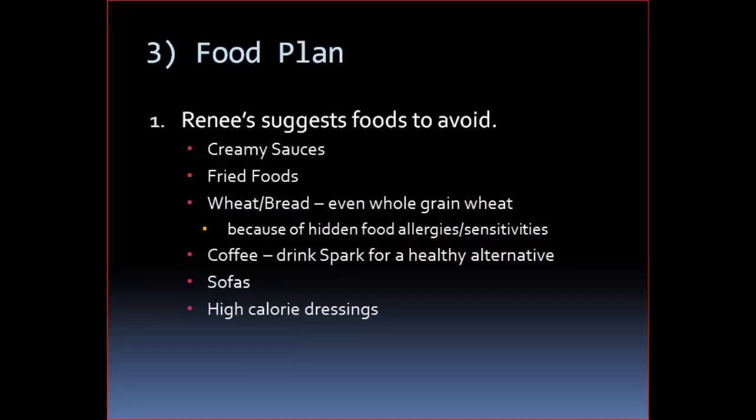Of course, there's other things too. I try to have them use Spark instead of coffee. Many have found that the Spark really fulfilled their need for that caffeine in the morning, and some have continued with the Spark instead of the coffee, which was pleasing to hear. So that's kind of the main areas: keeping them eating clean, avoiding sodas and the high-calorie dressings as much as possible during the first 10 days.